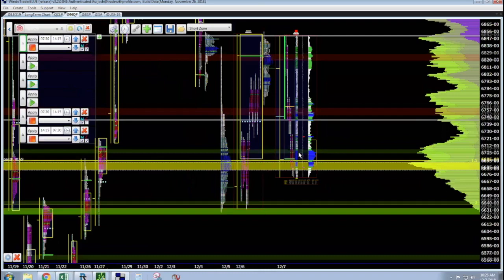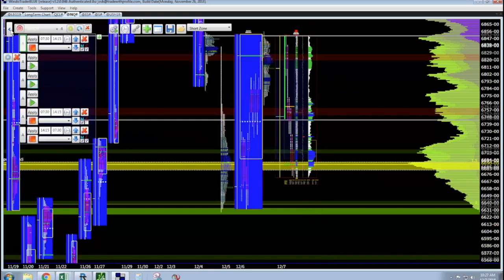If I believe the auction's going higher into an area that I want to sell, there's no reason I can't participate going higher into that area. Or I can wait for it to get to those areas, because I want the auction to come to me, which is always a good thing. I like areas of entry away from a point of control, because that means there's somebody potentially getting trapped away from value, and you can get some pretty aggressive snapback moves. So we'll see how that goes.